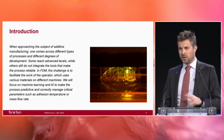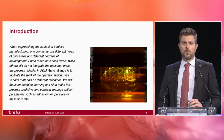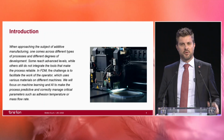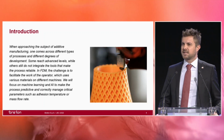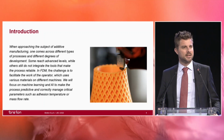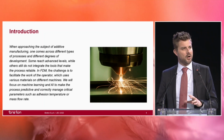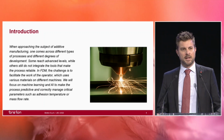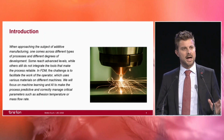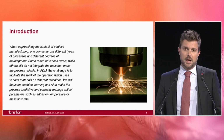When we come across additive manufacturing, of course, we'll be facing different kinds of solutions, different kinds of printing methods. We go from SLS to binder jetting and other techniques. Where we really focus is the FDM, so fused deposition modeling. And we focus on the large-scale FDM systems.